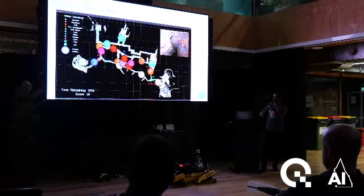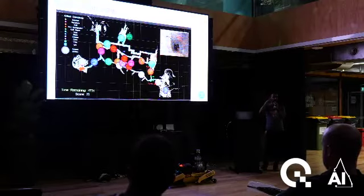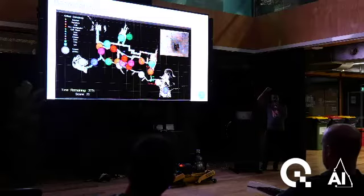So we still have Bear, that's the other tracked robot. And what you see on top are the artifact reports that come back to the base station. The human supervisor has to verify the artifact reports and send them back to the DARPA server, and then you get a score. Question?